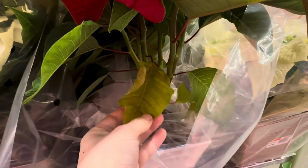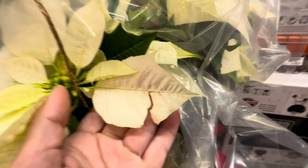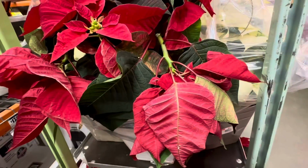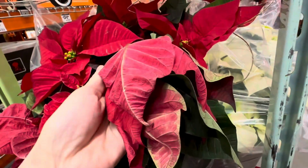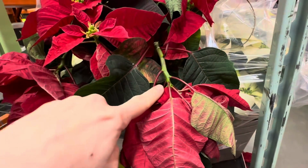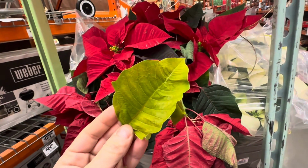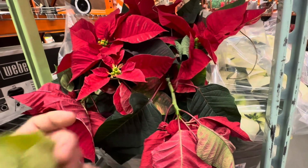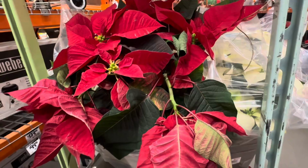If you see any of the leaves yellowing, such as this one, wilting, if you see that any of the leaves are ripped, torn, or visibly broken, such as this stem right over here, you could see the damage as well as the wilting. Damaged stems, wilted foliage, yellowing of the foliage is all an indication of an unhealthy, unhappy poinsettia plant. That is the plant we do not want to purchase.